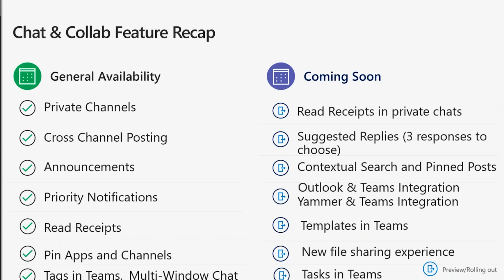All right, read receipts in private chats. So no longer do you have to wait to see if somebody saw it while you're in a private chat. Read receipts is coming. Suggested replies, much like they have it in LinkedIn, they're now going to have 3 responses based on the context of the conversation to say, you know, how are you?